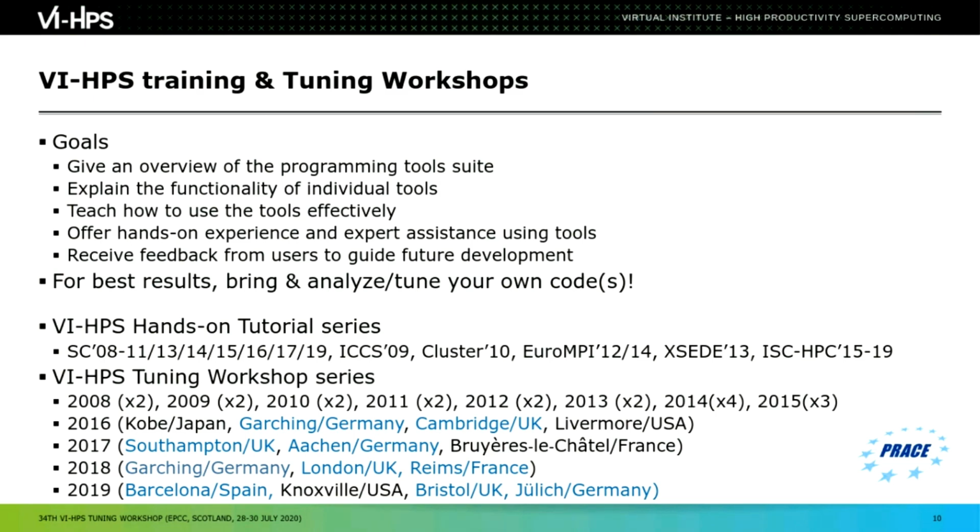VI-HPS also organizes training and tuning workshops. The goal is to provide an overview of all the tools and how they interact with each other and how they can be used to tackle different aspects of performance engineering issues. The idea is that during this workshop, we want to show what these tools can do, how they can help you to improve your code, and directly allow you to use them, if possible, on your own code and see how they can help you to improve it.